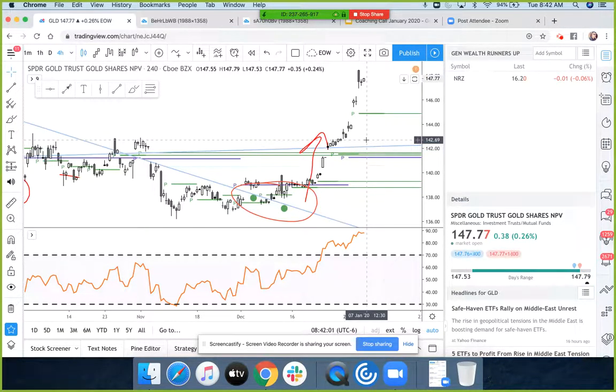I mean, eventually what goes up must come down. Gold is at an outrageous RSI reading and stabilizing. It's got to come down from here a bit, it seems, but it hasn't.